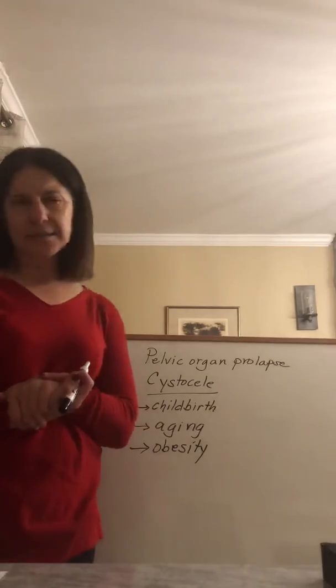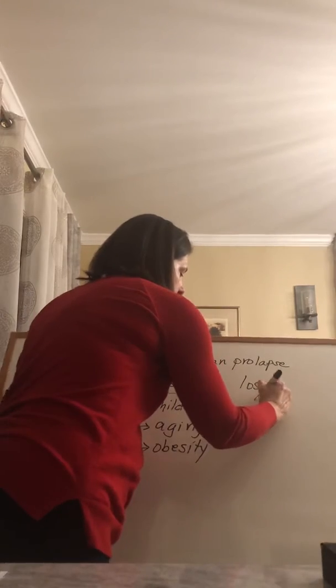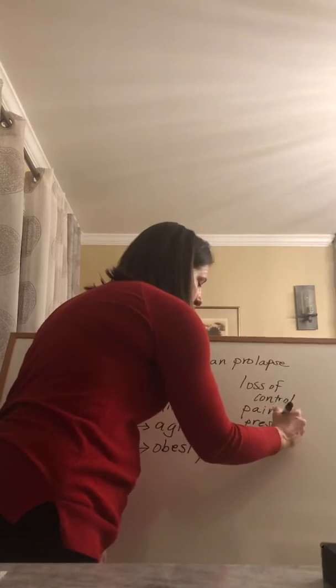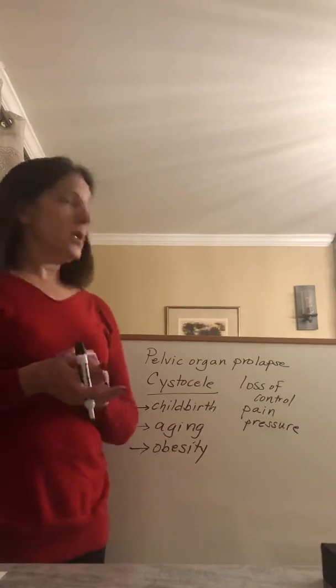Now, someone can develop a cystocele years after the initial injury has occurred. One of the symptoms a patient has with a cystocele is urinary incontinence, which means they have loss of bladder control. So someone may step off a curb or sneeze and they pee their pants, okay? Also pain and pressure. You can imagine when somebody's standing, you're going to have a lot of pressure in the pelvic and the vaginal area.